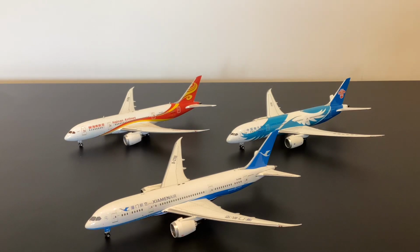What you can see here are the 3 that I own. We've got Hainan Airlines in the back left, which is a JC Wings model, but not using JC Wings' new mold. In the back right, we've got a Witty Wings Apollo, China Southern, and then at the front we've got a Phoenix Gemini Jets example.